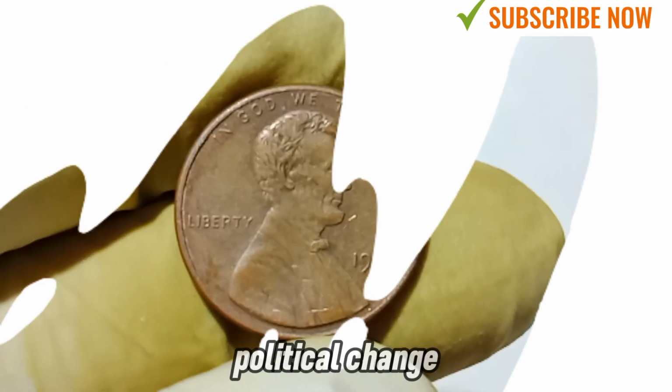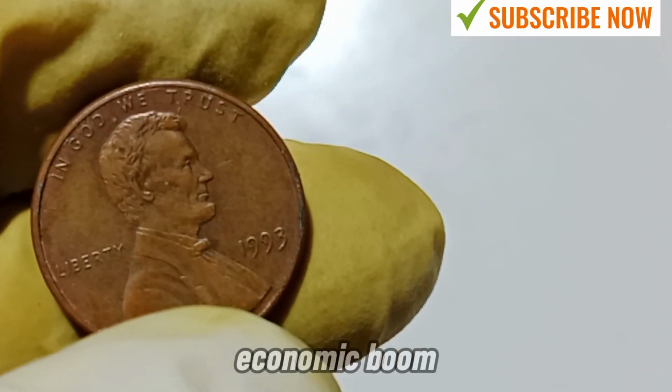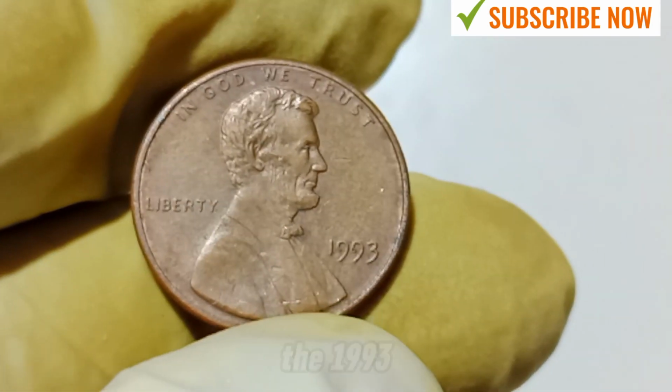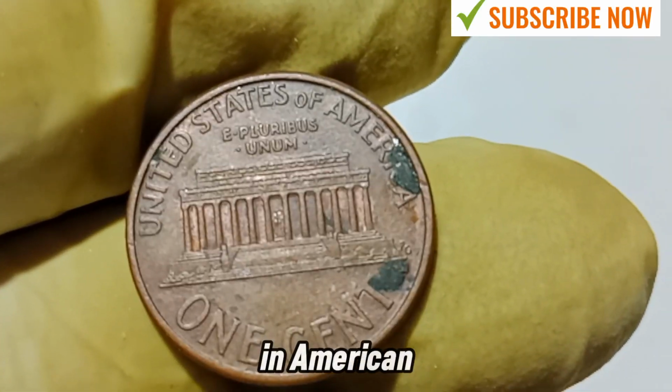It was a period of economic growth and political change. President Bill Clinton was in his first term, and the country was experiencing a relative economic boom with advancements in technology and industry. The 1993 penny is a snapshot of this era, reflecting both continuity and stability in American coinage.